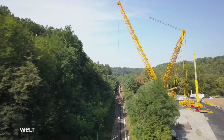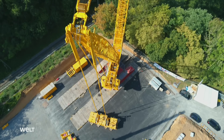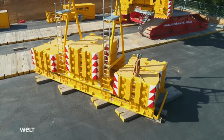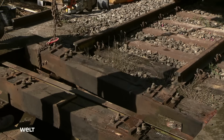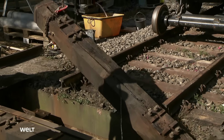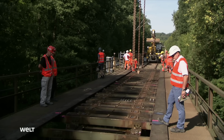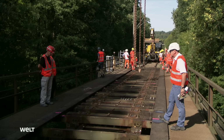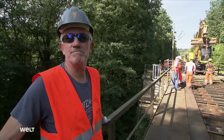Only once the bridge is suspended on the hook will the crane operator know its actual weight. His colleagues can then increase or decrease the ballast if necessary. Final preparations on the bridge. Some ties still have to be removed to make room for attaching the chains. We just need 4 people to pull the chains apart and attach them, then we can get started.